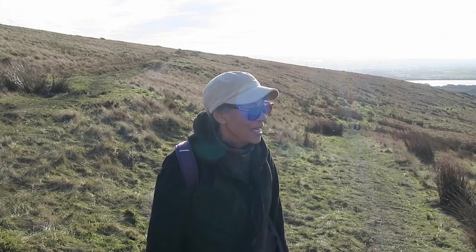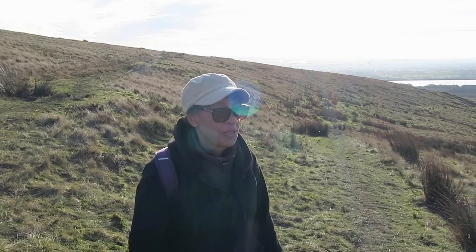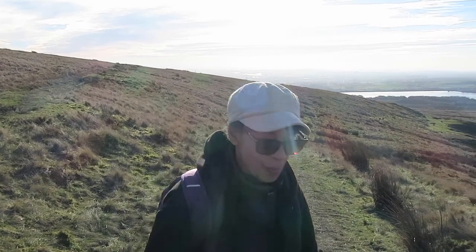Particularly the last bit, it is very steep, but no matter how often I do it, I still find it a hard struggle. Onwards and upwards.